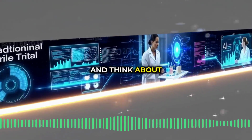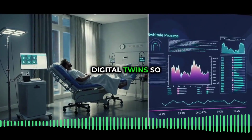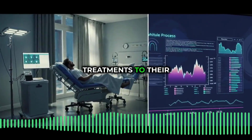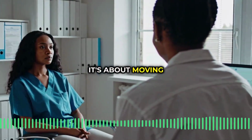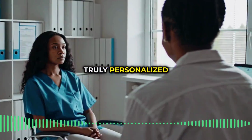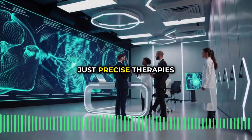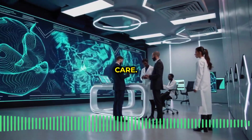Exactly. And think about the potential for personalized medicine. We could create digital twins so specific to a patient that we could tailor treatments to their genes, lifestyle, medical history, everything. It's about moving away from this one-size-fits-all approach and towards truly personalized care. Wow, it's like a custom designed treatment plan. No more guesswork. Just precise therapies based on your specific needs. That sounds like the future of healthcare. It really does, doesn't it?